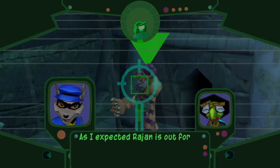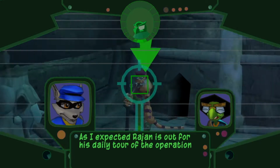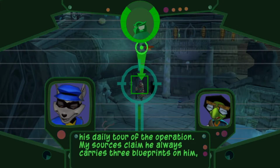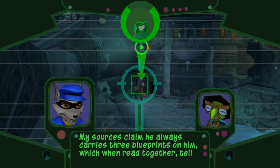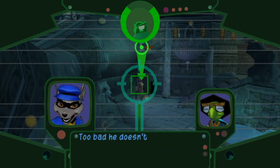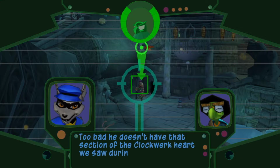As expected, Rajan is out for his daily tour of the operation. My sources claim he always carries 3 blueprints on him, which, when read together, tell you everything about his spice operation. Too bad he doesn't have that section of the clockwork heart we saw during the recon.